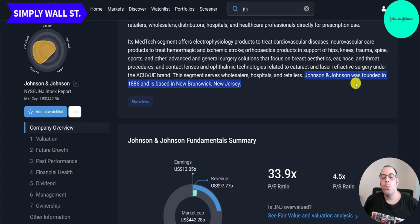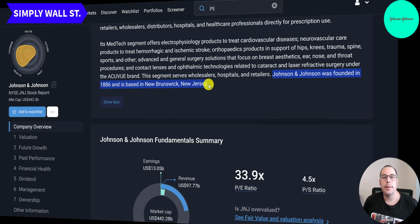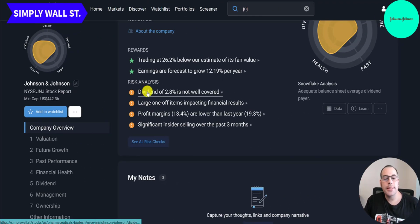They were founded way back in 1886 and based in New Brunswick, New Jersey, which is pretty close to Staten Island. They list 4 risks: dividends of 2.8% not well covered, large one-off items impacting financial results. We saw those big litigation charges. Profit margins 13.4%, lower than last year of 19%. Significant insider selling over the last 3 months.